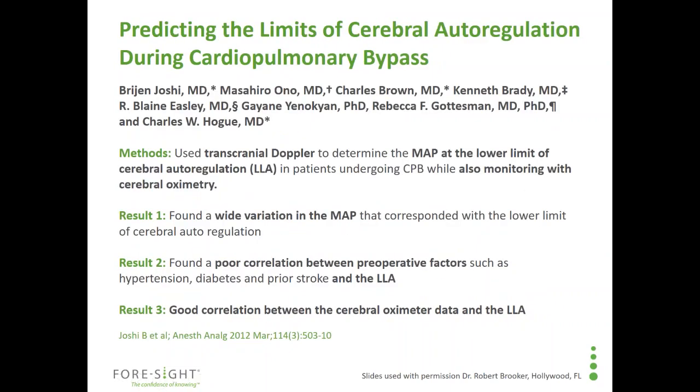So a good example of that is a recent study by a friend of mine, Charles Hogue, who's a real expert in cerebral physiology and cardiac anesthesia. What they did in this trial was they wanted to measure what the lower limit of autoregulation was in the patients coming for cardiac surgery. And what they found was very interesting. The first thing was they found a wide variation in the lower limit of autoregulation, which was no surprise.